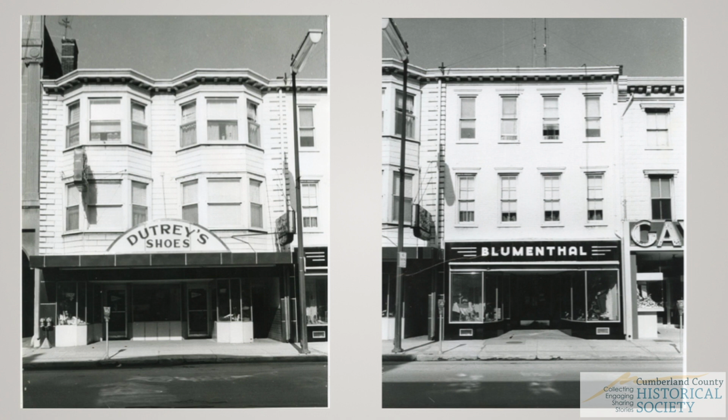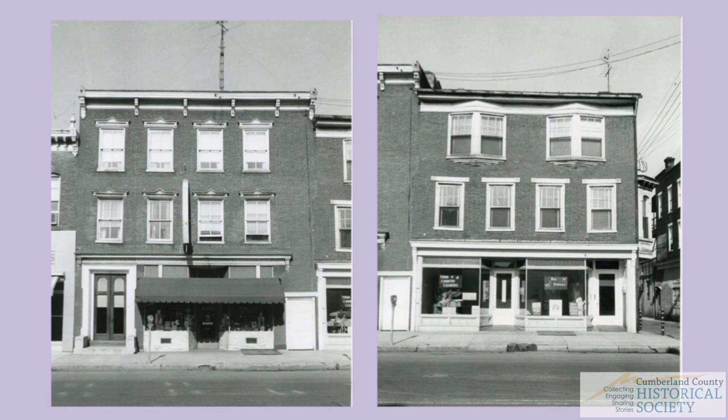One of the things I found most interesting about doing the research for this talk was a chance to review downtown Carlisle as I remembered it as a youth. My wife and I moved to Maryland in 1966 and didn't return until 1996 to find Carlisle a very different place from the Carlisle we had left 30 years earlier. Some of these photos, I am sure, will bring back memories for many in this audience.